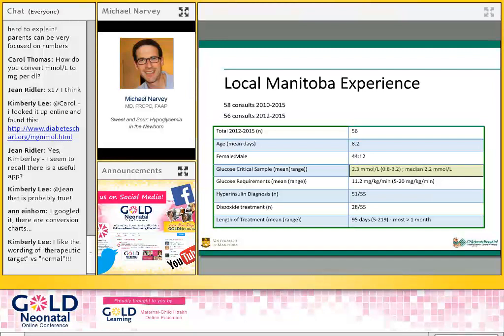So the consults spiked, but a few things were interesting. Number one, for those of you who, and I presume most of you work in neonatal care or care for newborns, or you wouldn't be tuning in, normally the females in the newborn period do much better than males, but in this case we had, for reasons that are not really clear, about an 80-20 split in terms of females to males. So females were far more common to present with what was the majority diagnosis in 51 cases of hyperinsulinism. And I don't know that that's been reported before.